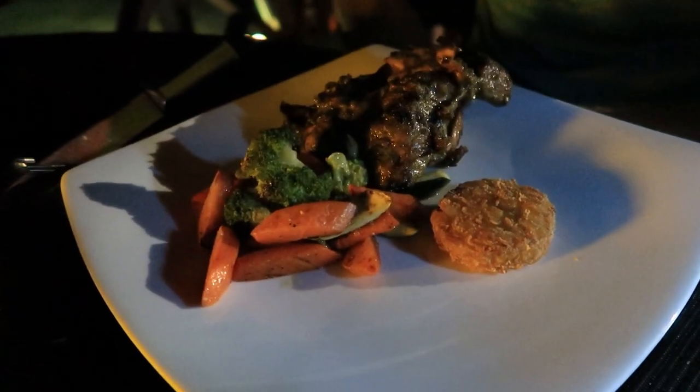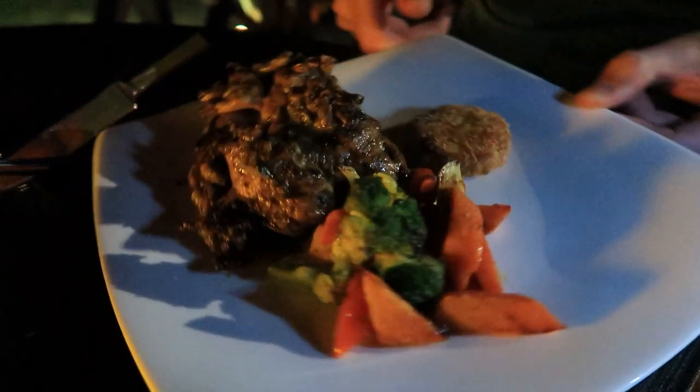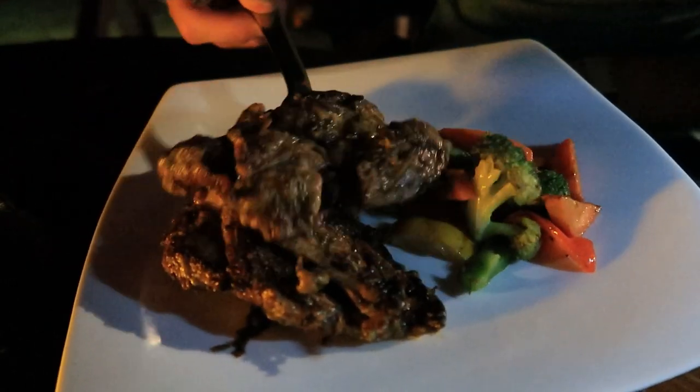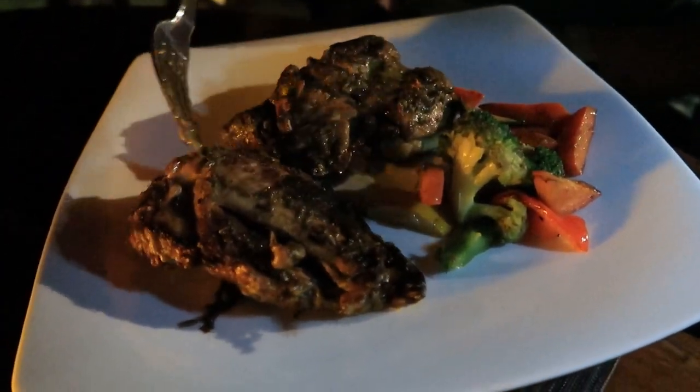So what Chris has got for his main, jerk chicken. He's got some veg and a hash brown with that. And then a couple of chicken. I'm not quite sure what part of the chicken it is, but I've had this the other day when the England match was on, and it was beautiful.